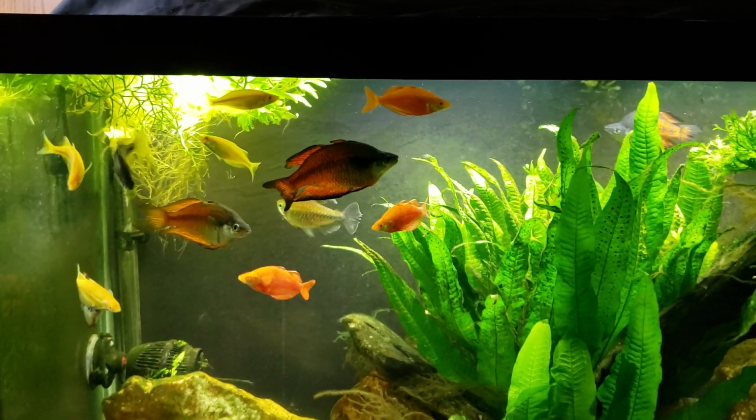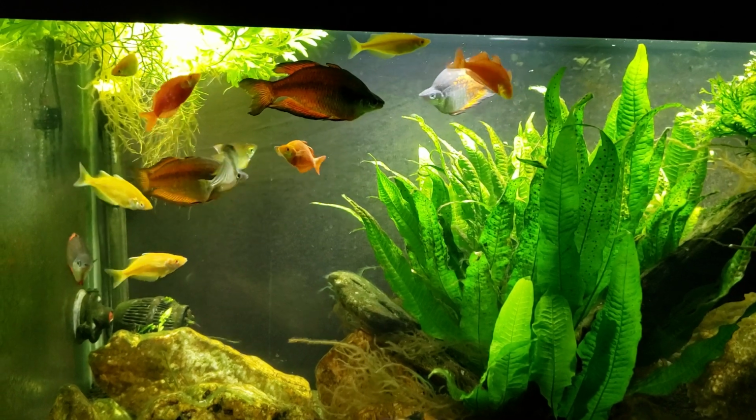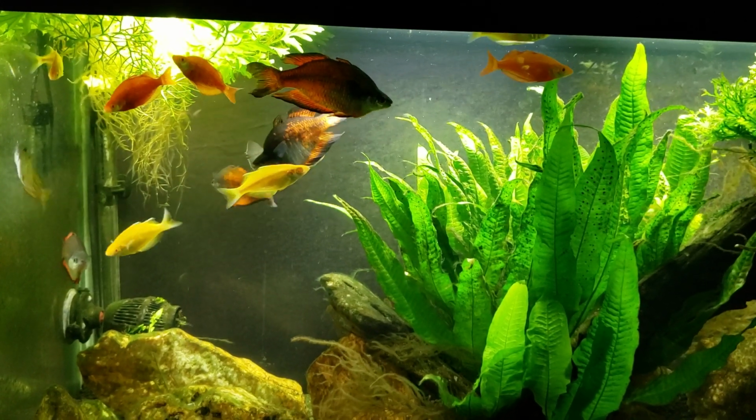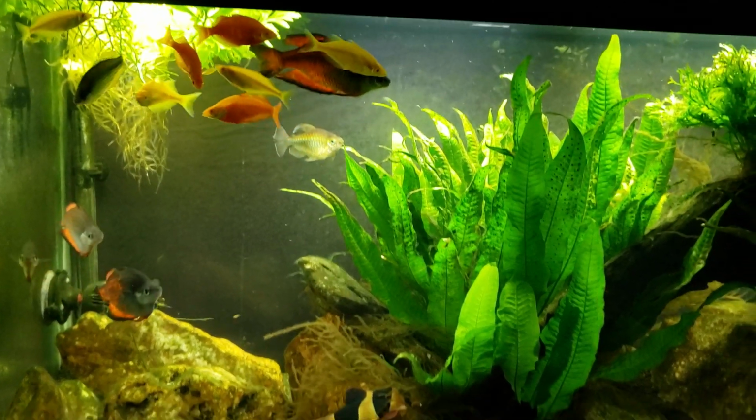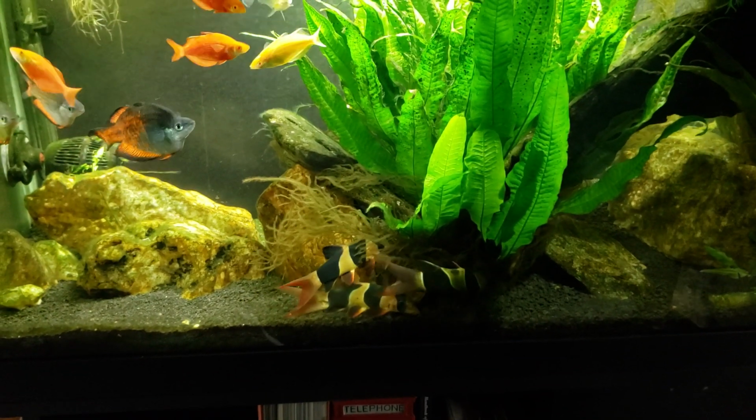But it is not thick anymore because I pulled a whole bunch of that out of there. And in fact, I've got so much water sprite right now that I actually just threw that away because I don't even have room in my grow out tanks to stuff any more water sprite.